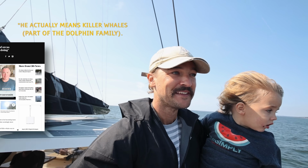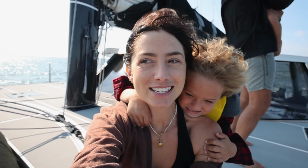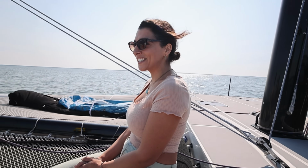Have you heard about all of the dolphin attacks on sailboats recently? Killer whales, you mean? No, dolphins. Dolphins have been bunting the rudders. On the last day, we've just seen dolphins. I was hoping to see dolphins here. Yes, and there's so many, they just keep coming. What do you think, Tiff? It's amazing, we just saw a pod of dolphins.